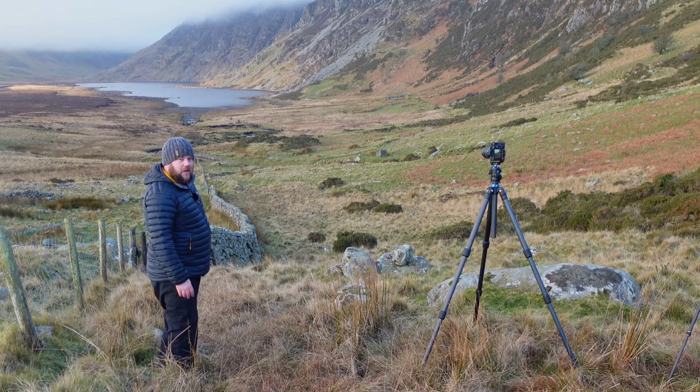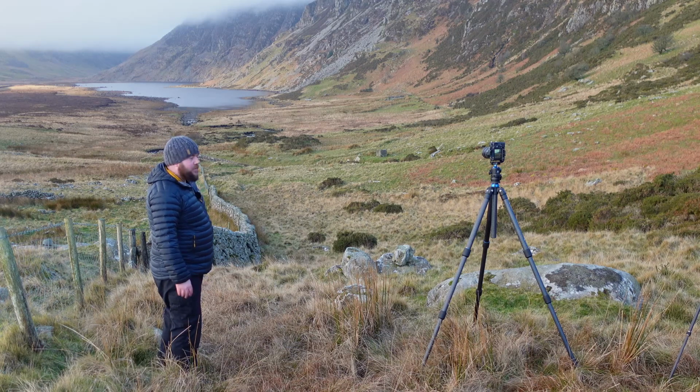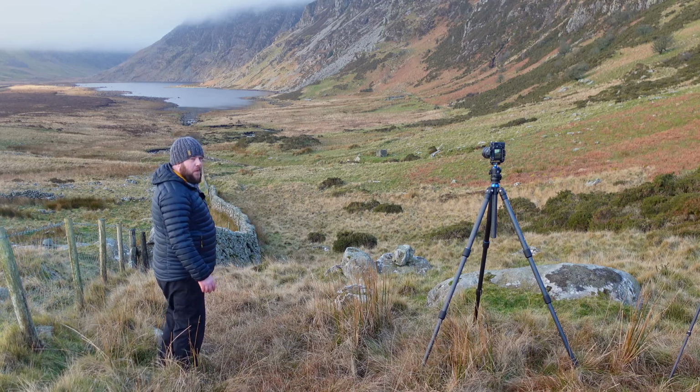It's an absolutely beautiful scene. I'm not sure which I prefer, it's either this one or the ones we were taking back there. I think they both have their merits, to be honest with you. But I'll put this one on screen anyway.